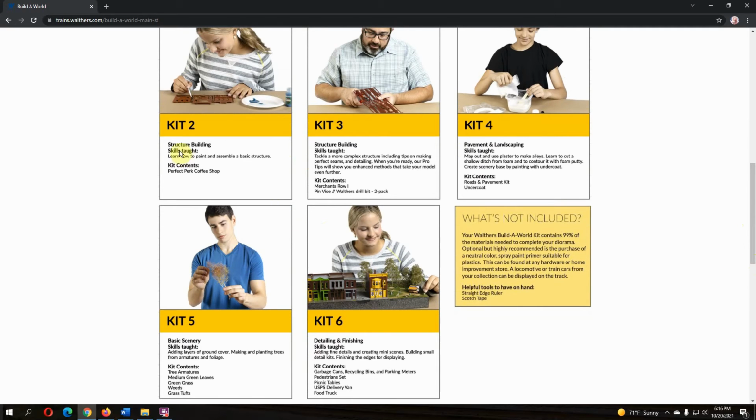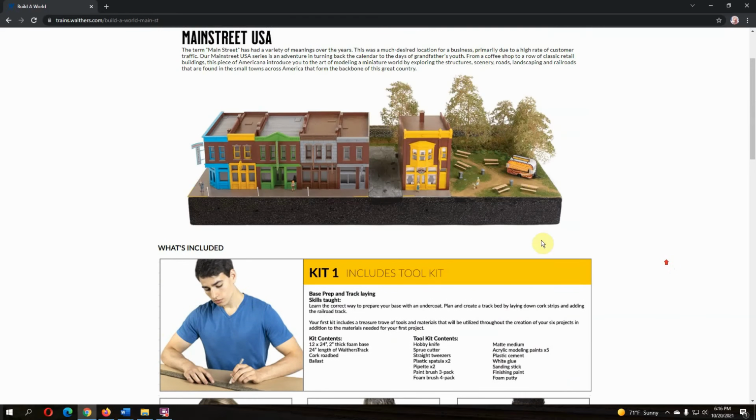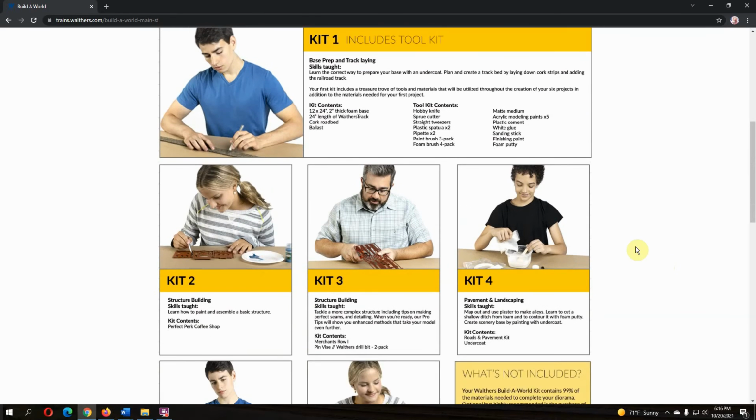All right, so Kit 2. This is where things get a bit more specific. I imagine that overall what you're going to learn is going to be the same, but you get different kits for each one. So you're going to learn how to paint and assemble a basic structure, and this is going to come with the Perfect Perk coffee shop, which is this guy right here.